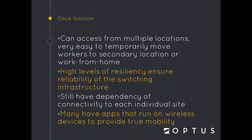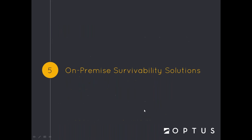Which kind of touches on the last point. A lot of apps will have a lot of true mobility options. Salesforce is a great one of those. I'm not a sales rep for Salesforce, but they've really done a great job of making sure that you can get connectivity not just from anywhere, but from a multitude of devices. So as you're looking at cloud solutions, an important part of that is not just the cloud itself, but those endpoints that it connects to, whether that's a laptop or a phone or whatever that may be.